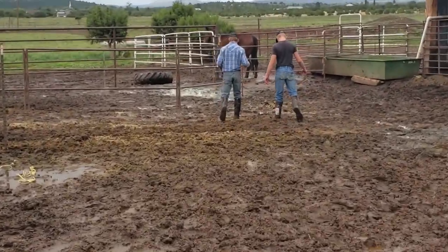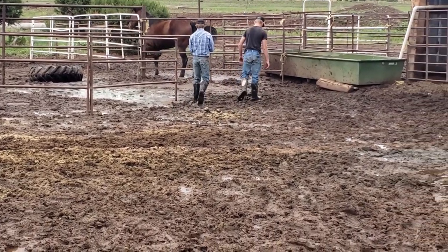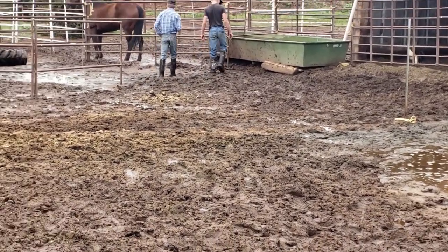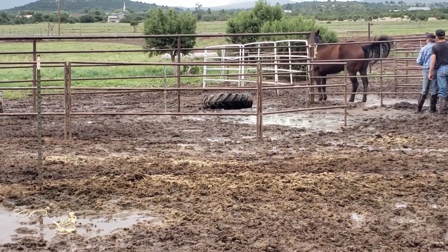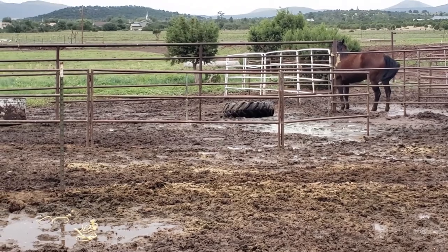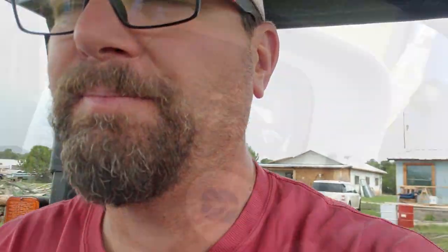Well, there's those boots. We are cleaning horse pens. We've had some really big rains here recently, and it is time to clean some poop out of here. That's mostly mud, but we're gonna be moving this stuff out of here. I know it's loud, but we've been cleaning corrals today, and we haul pine needles. We use pine needles for bedding for these horses. So come along with me and we'll load some pine needles up.